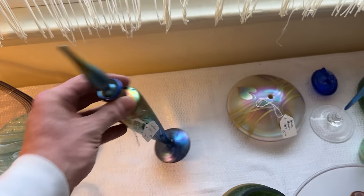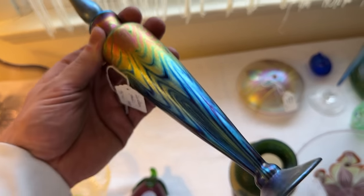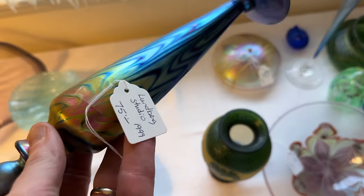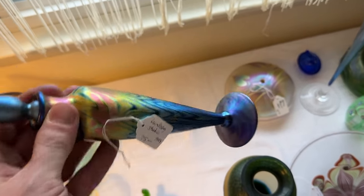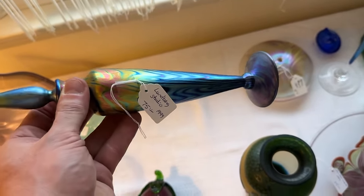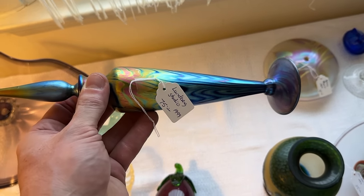I'm pretty sure this is carnival glass because it has this iridescent element to it. It's $75 though, so I'm gonna pass on it, but I'm trying to find a carnival glass piece to pick up, so I'm sure we'll find one soon.